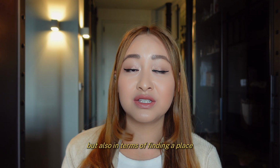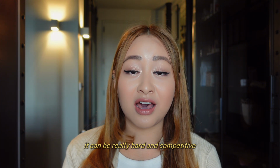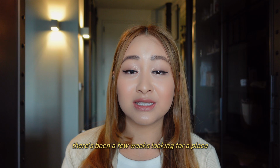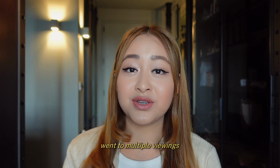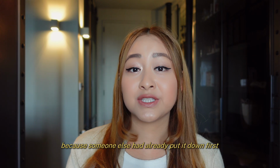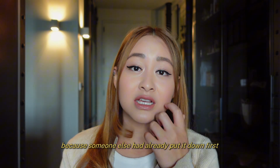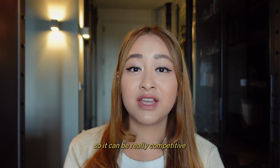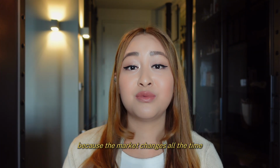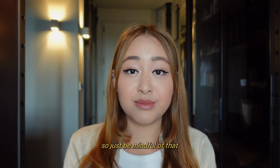But also in terms of finding a place, it can be really hard and competitive. I know my friends who moved to London, they spent a few weeks looking for a place, went to multiple viewings, tried to put down a deposit, but sometimes it would be rejected because someone else had already put it down first. So it can be really competitive. I think it also depends on the timing when you're moving, because the market changes all the time when it comes to rentals. So just be mindful of that.